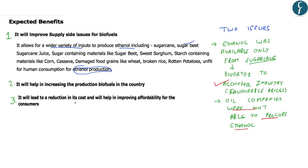Now, with the increased production of biofuels due to the new policy, the cost of production of ethanol will come down and there will be a larger availability of ethanol in the market for the oil companies to procure ethanol for the production of biofuels.